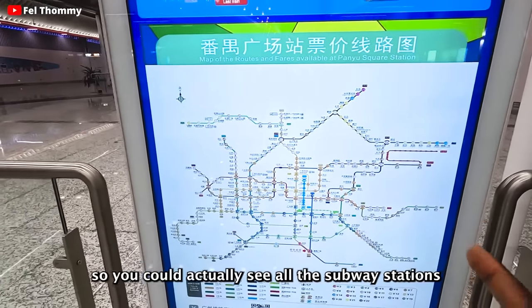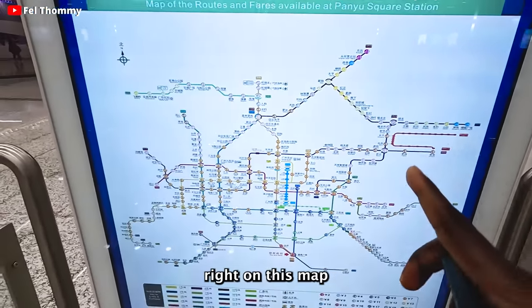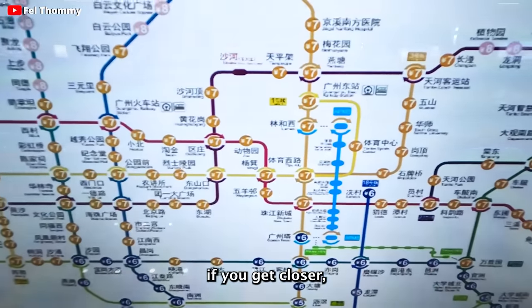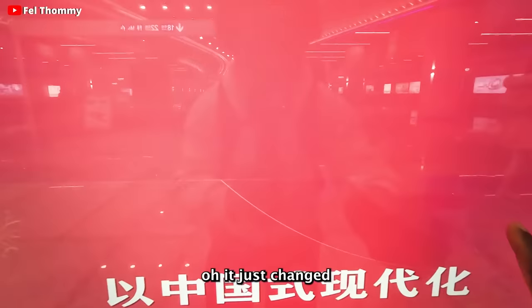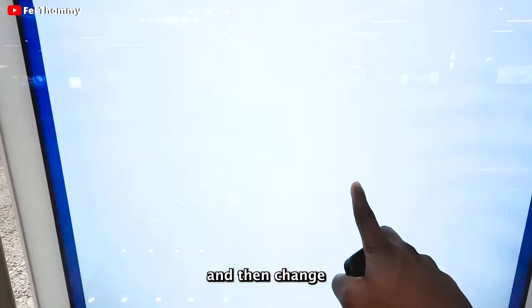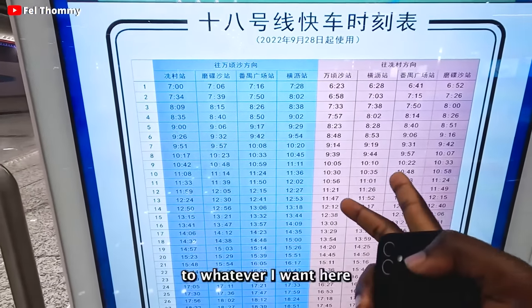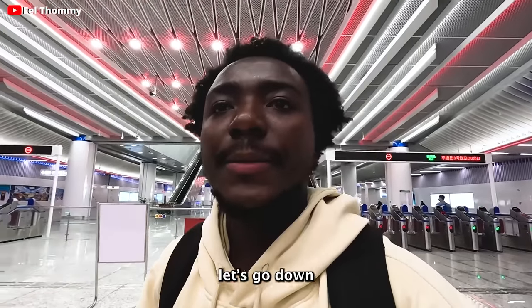So you could actually see all the subway stations here in Guangzhou right on this map. If you get closer, you can see the names clearly. Oh, it just changed. So I could actually tap on it and then change whatever I want here. You get what I'm saying? So let's go down.